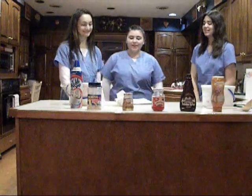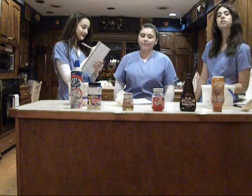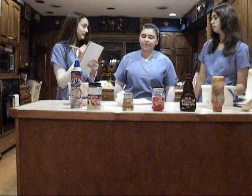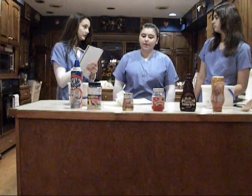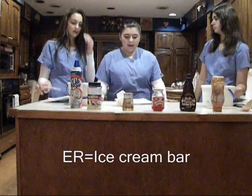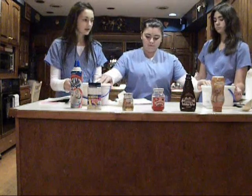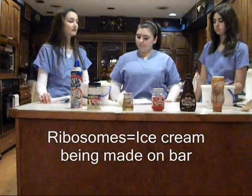Silly me. Speaking of organelles that go hand in hand, another dynamic duo is the endoplasmic reticulum, or ER for short, and ribosomes. The ER carries items throughout. This is the place where ribosomes make protein. The ER would be the ice cream bar right here, and the ribosomes would be the ice cream bowls, because the ice cream scoops are made out of the ice cream bar.